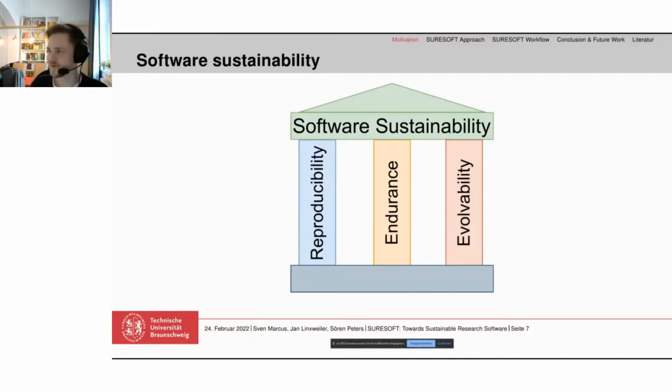And there's also the point of endurance, a term you've also probably heard already at this conference at some point. So we want our software to stay useful over time. We want it to still be able to do what it needs to do in a couple of years. And we want to be able to maintain it and fix bugs and still use it later on. And then there's also the point of evolvability. Science is not a static thing. We move forward. The scientific process is moving forward, and maybe we need to adapt our software to use cases we couldn't foresee in the past. So our software needs to be flexible enough so that we can evolve it to fit new use cases.